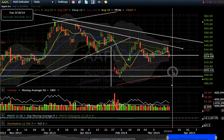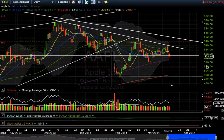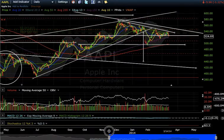Even though this gap fills just below it, you're going to look for something more solid. Like this is a more solid pivot. $500, an even number, 200 moving average. That is your spot for a swing trade for a day or two.